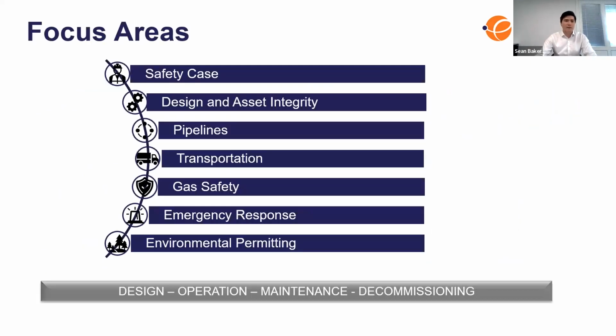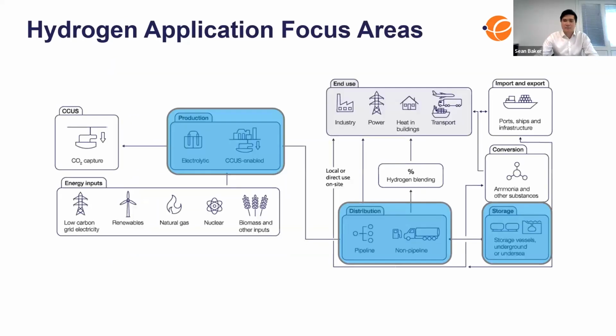Next slide. So the main focus areas identified for the study were developed in conjunction with the EI working group and intended to cover the key areas of legislation which operators will need to comply with across the hydrogen economy and in all phases of the project lifecycle from design onwards. I'm not going to read through all of the words on the screen, but hopefully you can get the gist of it.